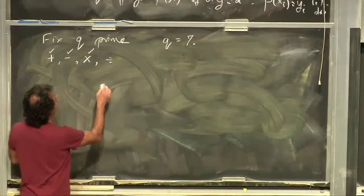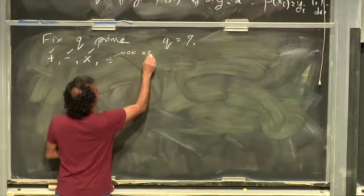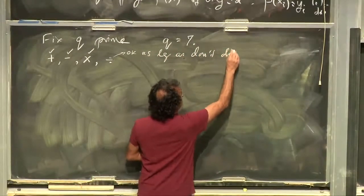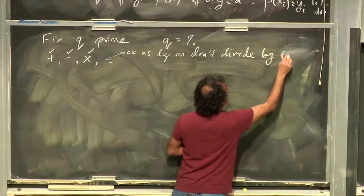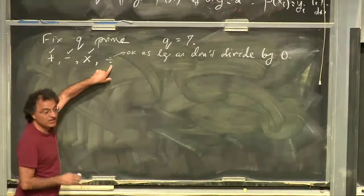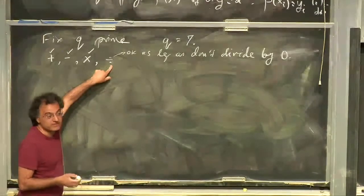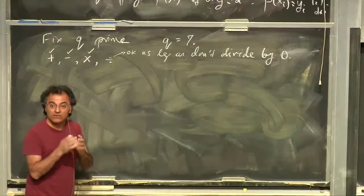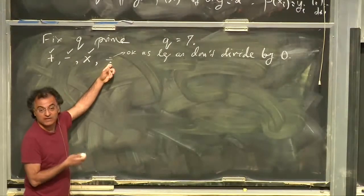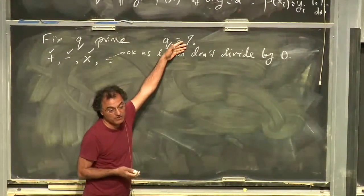Right? So we can divide as long as we don't divide by 0. Okay? Which means that all these operations are just like they were over the reals. Right? So when we were working with the real numbers, all we cared about was that we could add, subtract, multiply, and divide as long as we were not dividing by 0, and the same things hold true when we are working modulo a prime.